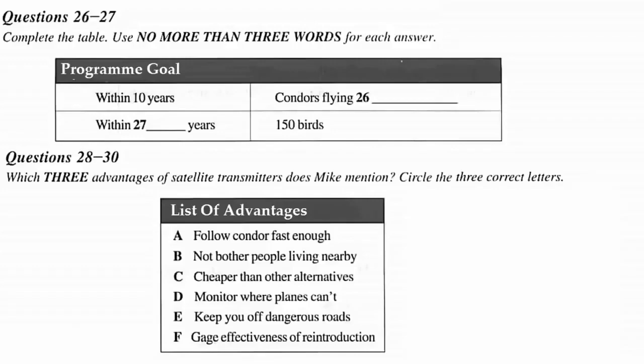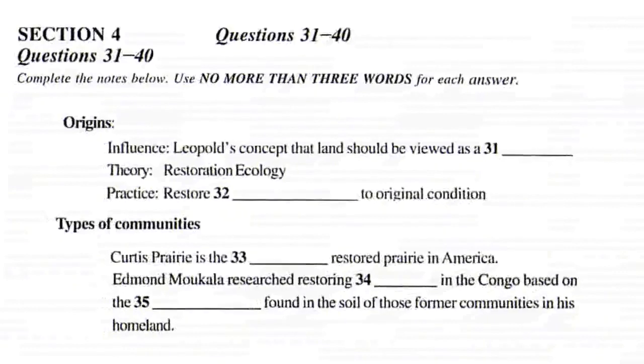Now turn to Section 4. Section 4. In this section, you are going to hear a lecture on ecology. First, you have some time to look at questions 31 to 35. Now listen to the tape and answer the questions.